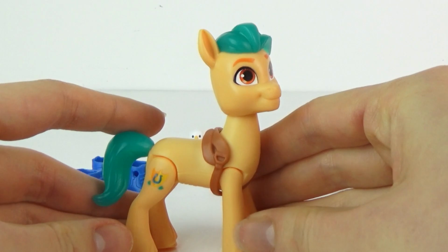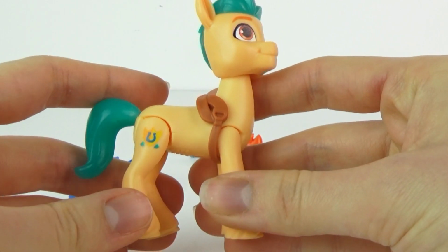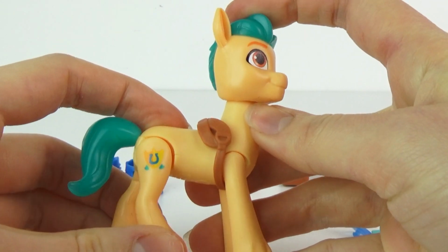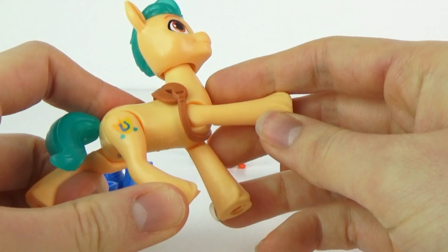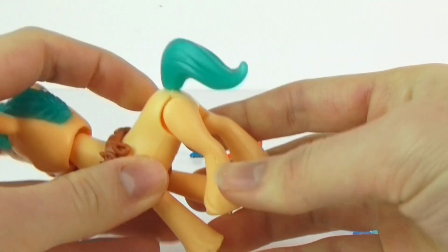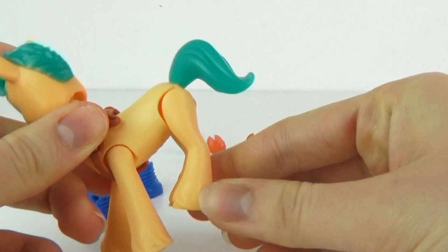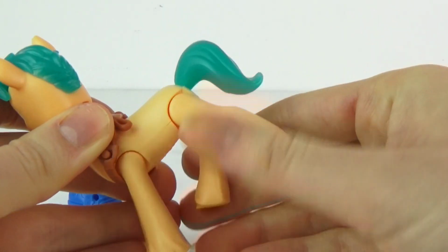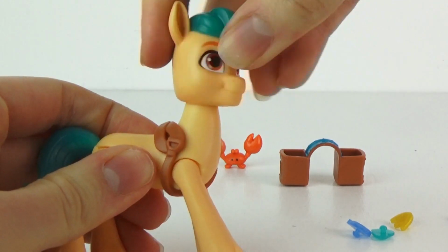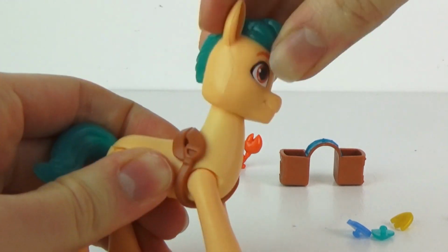So here we have Hitch himself. He is kind of an apricot colour, more leaning towards yellow than orange with a slight orange tint. And of course, all of these toys are totally posable. The legs go back and forth. Unfortunately, the legs don't fully go forward, so they can't really sit down, but there's a bit of movement there. All the tails swish side to side, and the head is now on a ball joint, so they can go side to side and up and down all the way around.